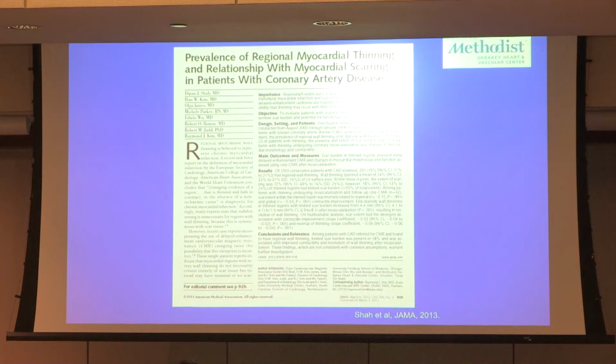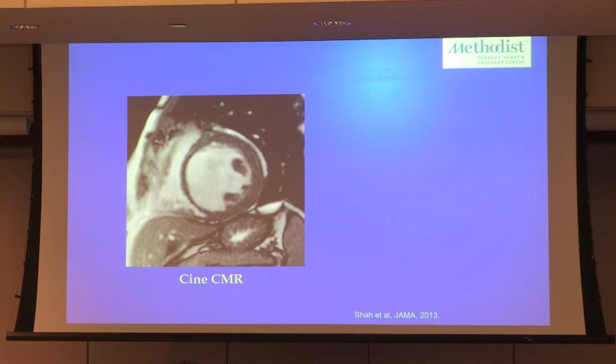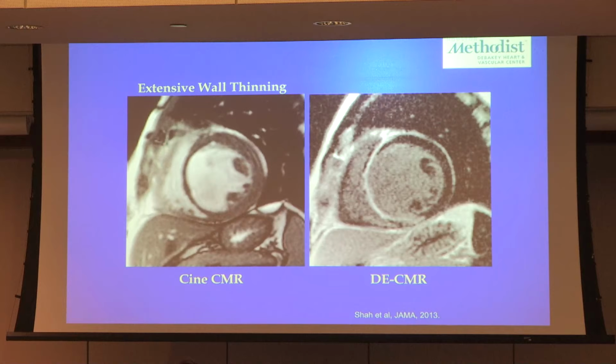One of those, obviously, is patients who have significant wall thinning. This was a series we looked at, patients that all had wall thickness of less than 5.5 millimeters. Here's one example patient from this series. This is somebody who has a thinned out septal wall, and on delayed enhancement MRI also has extensive hyperenhancement in that septal wall. So we have extensive wall thinning associated with extensive myocardial scarring.